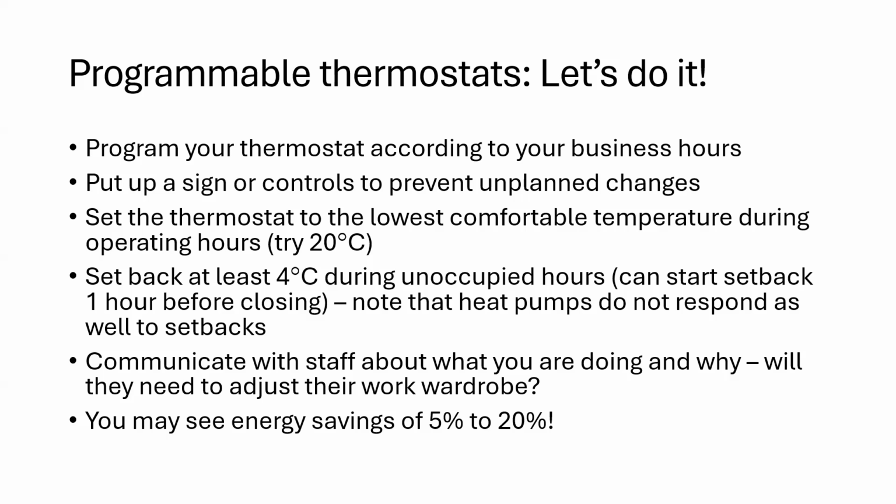And this can result in really great energy savings for basically zero cost. Just heating spaces when they're not being used, overheating spaces is a huge cost and a huge source of greenhouse gas emissions and a huge waste of energy.